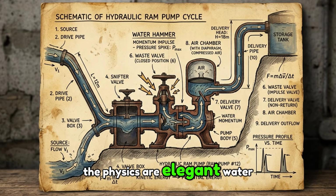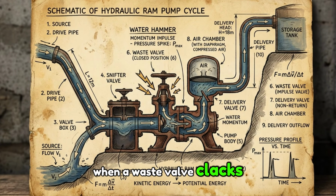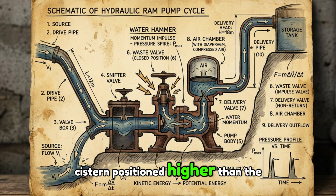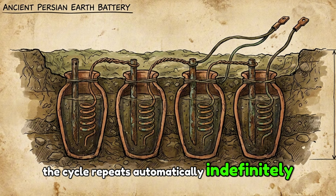The physics are elegant. Water flowing downhill builds momentum. When a waste valve clacks shut, that momentum creates a pressure spike, forcing water up to a cistern positioned higher than the pump itself. The cycle repeats automatically, indefinitely.